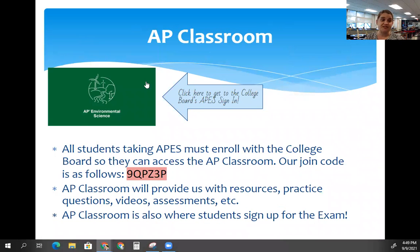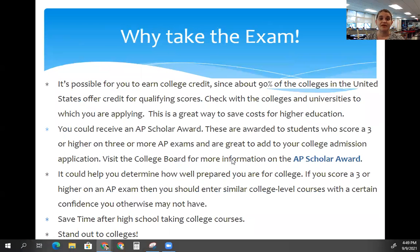So all of our students need to be, it doesn't matter if they're taking the exam or not, every single student needs to be logged in and signed up with the AP College Board. And they've got a link to this on their bulletin board, and this is the code. Most students have done this already. If they have not at this point, they must get that done. So we'll give quizzes and practice and videos through the AP classroom, okay? It is also where they're going to sign up for the exam.